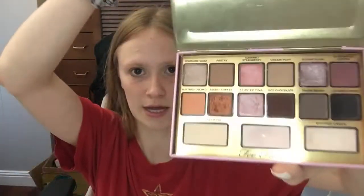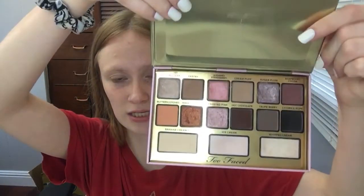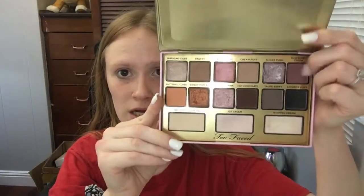All right. I've got three Too Faced palettes, actually. This is the Too Faced I Want Candy. This was released in 2017. I should probably not even be using this on my eyes, but it still performs very, very well. And that is what it looks like. This was the collab that they did with Candy Johnson. It's good. My favorite shade is Sugar Plum.